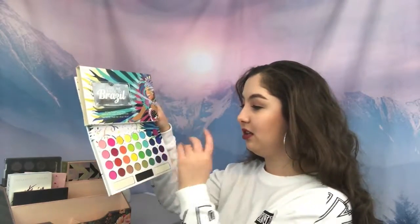Okay, so the next palette is by BH Cosmetics. It's Take Me Back to Brazil. And this is the packaging. I think it's so cute, the back of it. These are so cool, like all these colors.